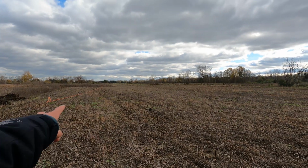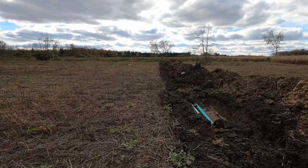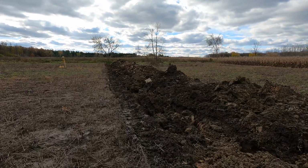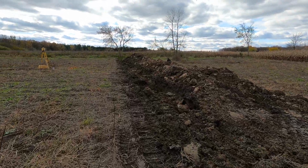This ribbon here will be the back area of where the grass is going to angle back towards that corner of the pond. And then again, back down here will be where this is going to gravity drain as well as sump drain into the ditch.